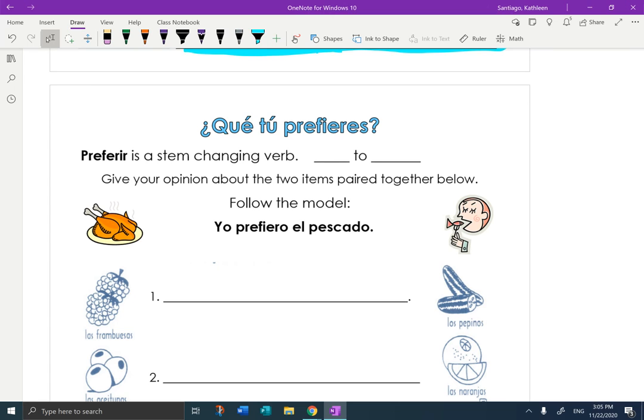Preferir is a stem changing verb from E to IE. Okay, I wanted to write that there to remind you to do the stem changes. So now you have to give your opinion about the 2 items paired together below. Follow the model. So on the model, I have el pavo or el pollo, and over here I have pescado. Notice on yours, the items are labeled, so you don't have to come up with the vocabulary. You just have to focus in on the verb preferir.